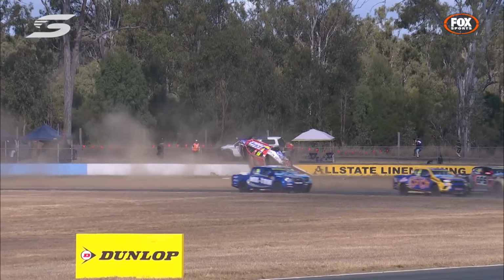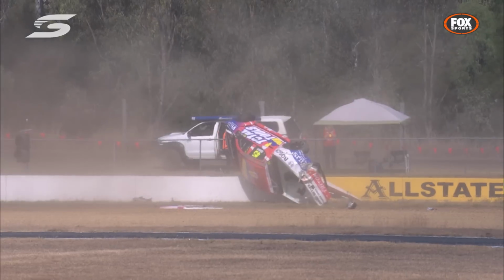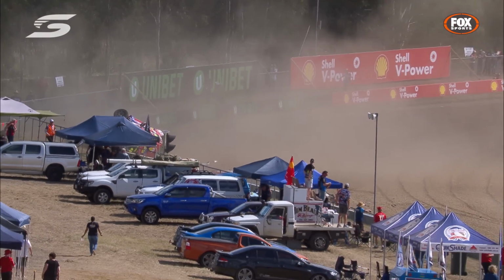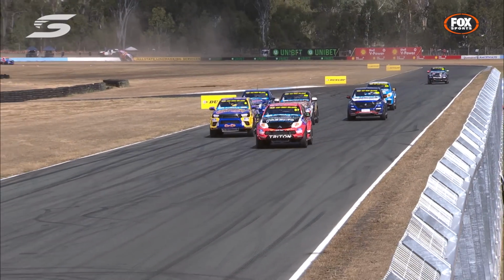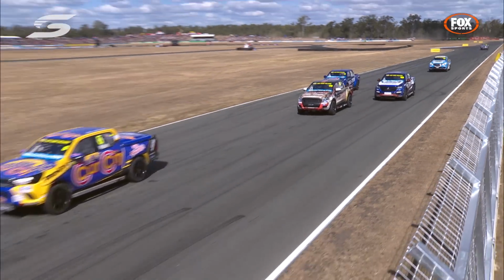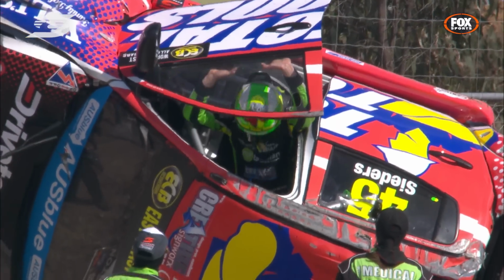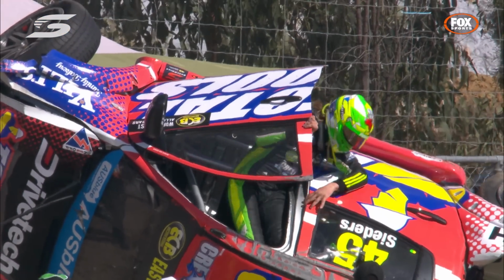That's a big one. And that's for Sieders, who's rolled over in turn number 2. A lot of contact, and he's gone as far as the concrete wall. It's rested on top. Tom Alexander, who came in sideways into turn number 1, tried to correct it. And see Michael Sieders moving in there, so that's great images. I could see his green helmet. That tells us that he's okay.